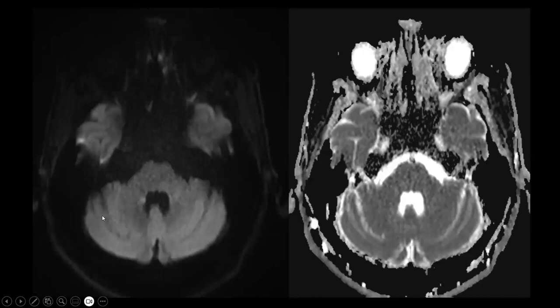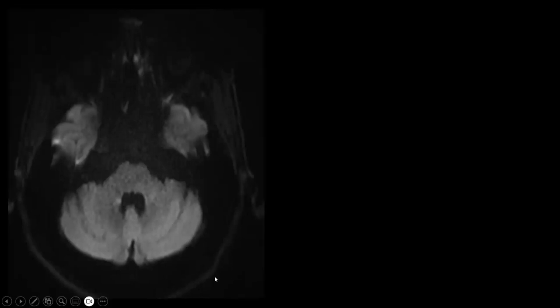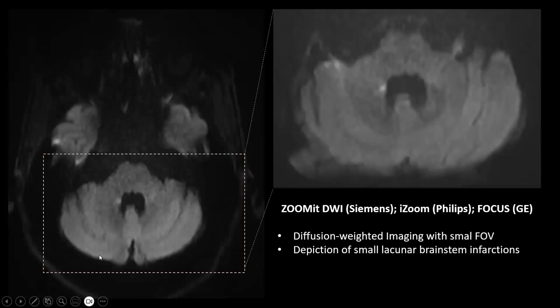Here we have a patient with vertigo, a very unspecific clinical symptom. So we didn't really suspect to find something in this patient. We get a lot of MRIs for vertigo and most are negative. But this patient had a very small lesion, as you can see on the diffusion-weighted images. You can ask yourself, is this an artifact maybe?